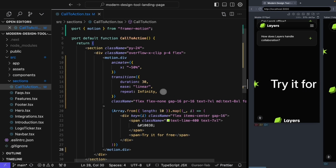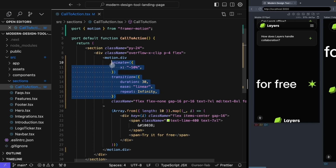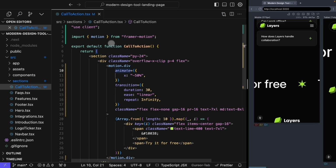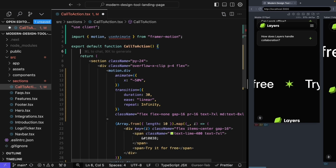Now that we've created this motion div that has our animation attached to it, what we'd like to do is be able to slow this animation down if we hover over it. And that's actually going to force us to take a little bit of a different approach using the same props, but basically using it within an animate function. And I'll show you what I mean here in 1 second. So what I'm going to do is import use animate from Framer Motion. And then we're going to bring that into our component.